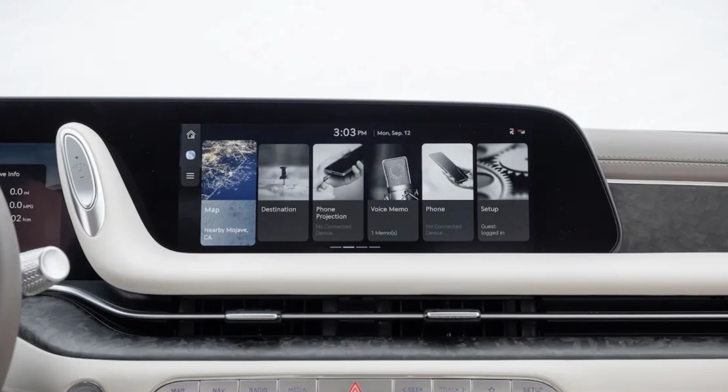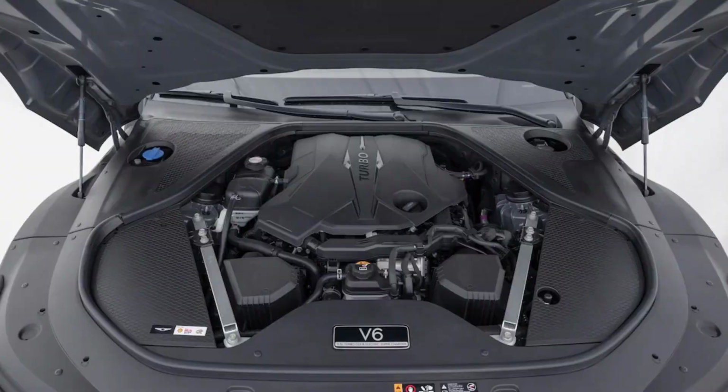In our test car, the upgraded 3.5-liter twin-turbo V6 equipped with an electric supercharger provided 409 horsepower and 405 pound-feet of torque. It's quite the treat, with robust power delivery and no bad habits or noises. In fact, it's very well muffled from inside the cabin.